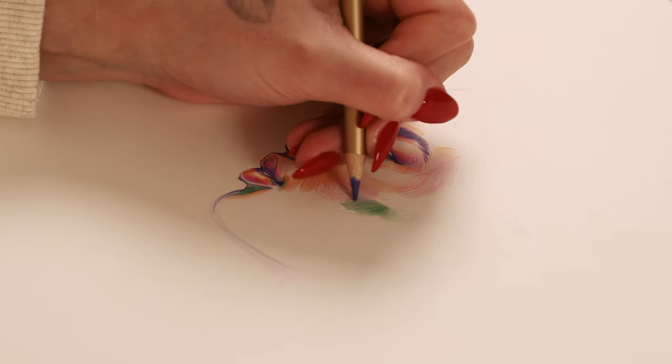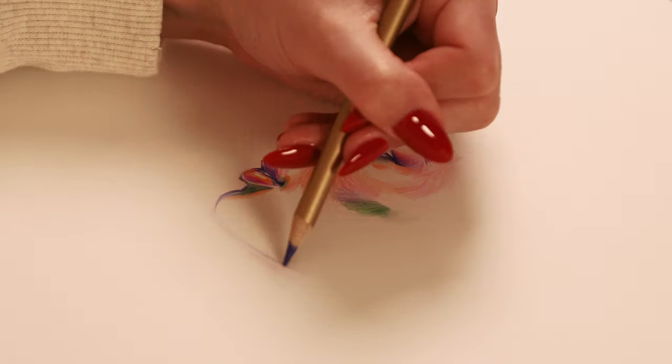If you're looking for a fun set of colored pencils to play around with and experiment with, I definitely recommend this set.